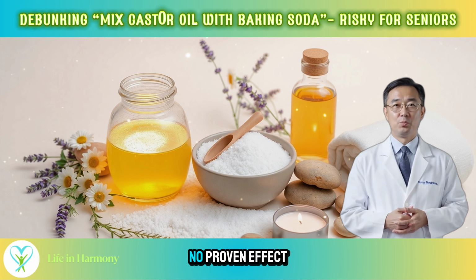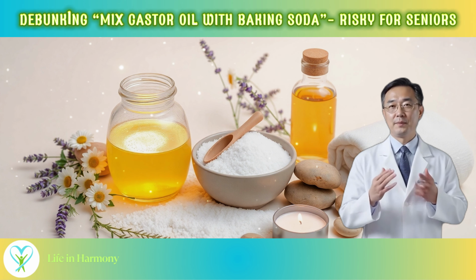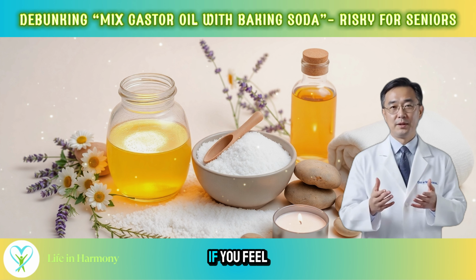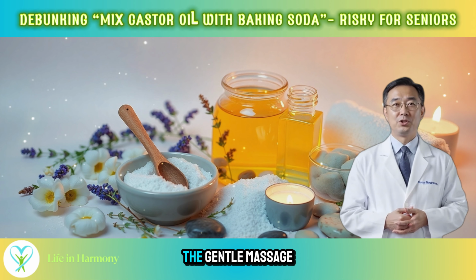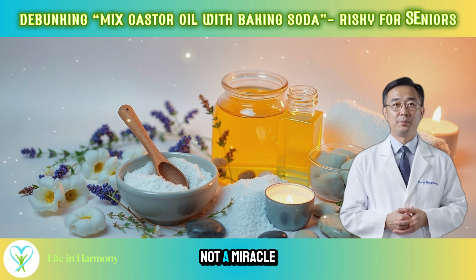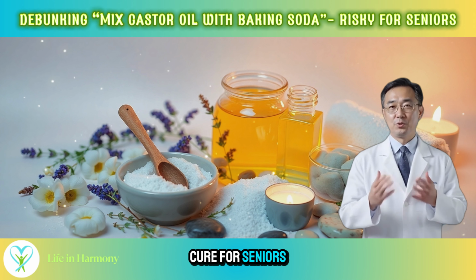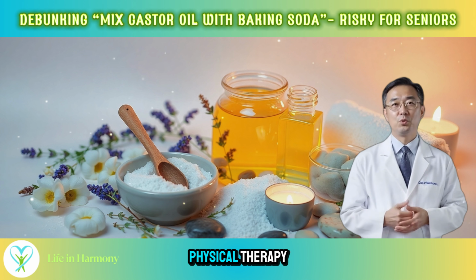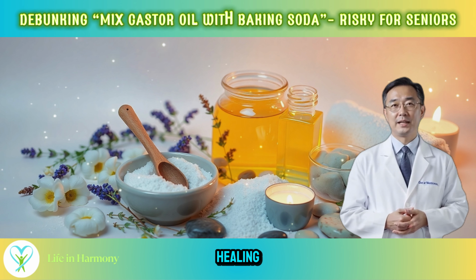Baking soda has no proven effect on blood flow or absorption when applied to skin. Its abrasive nature can actually irritate skin and muscles. If you feel better, it's probably from the gentle massage and heat, not a miracle cure. For seniors, relying on this mix instead of proper medical care or physical therapy may delay real healing.